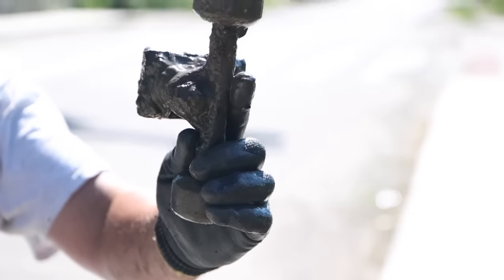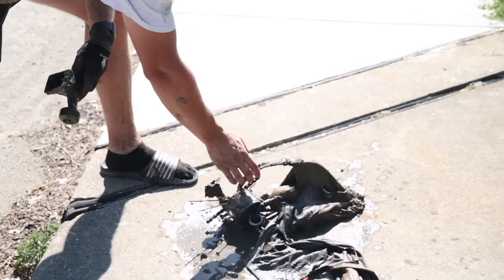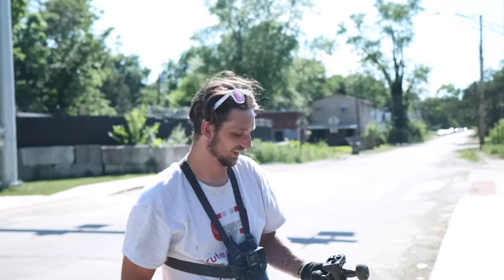So we got a skateboard truck, and then we got some pieces to a bike chain, a little piece of metal, a shirt, and there's a lure stuck on the shirt. Oh, man, we just find all kinds of crazy stuff today, man. Hard to know what else we're gonna find, man.